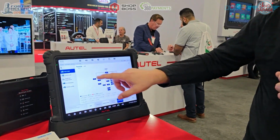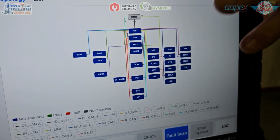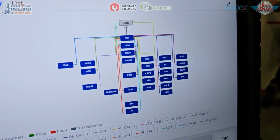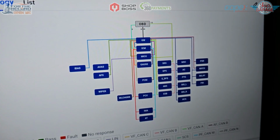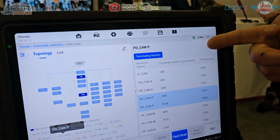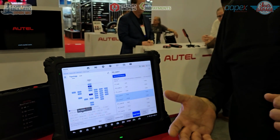Give me an example of something you saw that you love. Well, one is topology map, which is only a few years old. This gives us a map of the network, showing all the modules on that network, and we see what network they're talking on. Now they've gone a step further, and we can pick a network, click on that button, and it tells us the terminating resistor values that are live right now. Granted, we know what they should be on a CAN network, but this is proving that it's right.